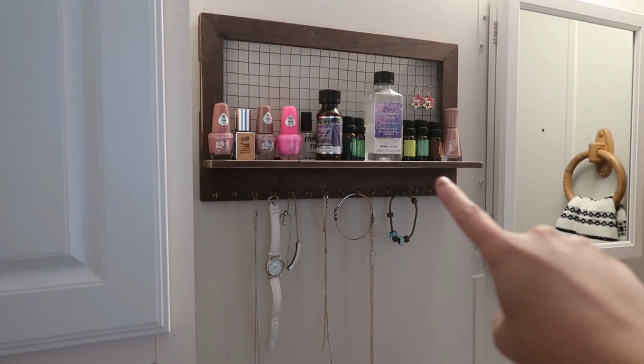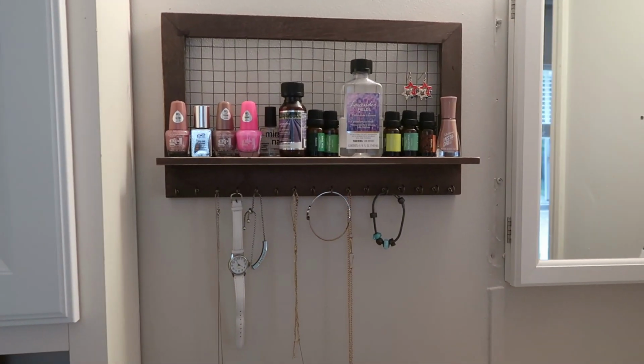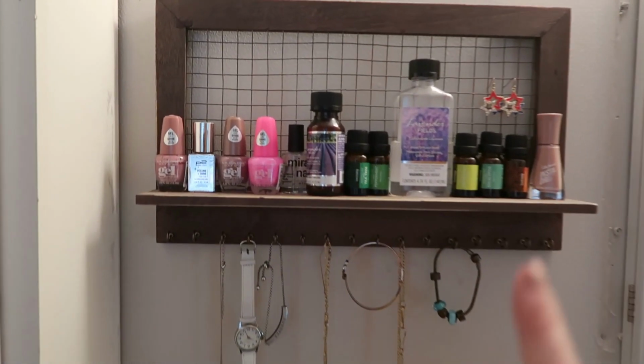And I decided to put this right here. I took down my wash, soak, relax signs that were right here. They were so cute here, but they were not functional, unfortunately. So I did change it out for this.